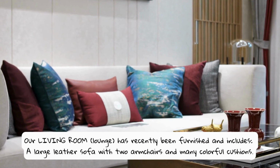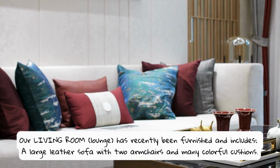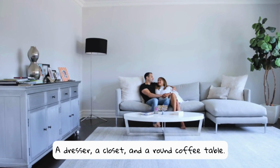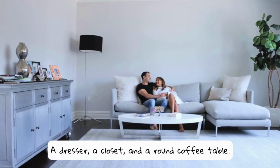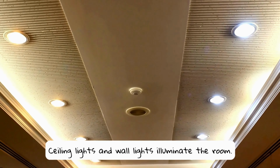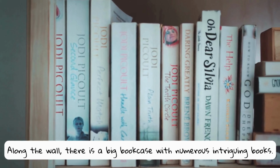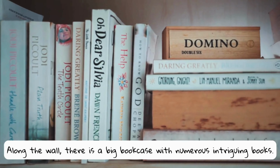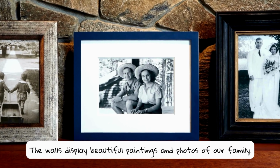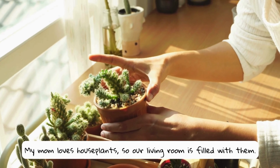Our living room has recently been furnished and includes a large leather sofa with 2 armchairs and many colorful cushions, a dresser, a closet, and a round coffee table. Ceiling lights and wall lights illuminate the room. Along the wall, there is a big bookcase with numerous intriguing books. The walls display beautiful paintings and photos of our family. My mom loves houseplants, so our living room is filled with them.